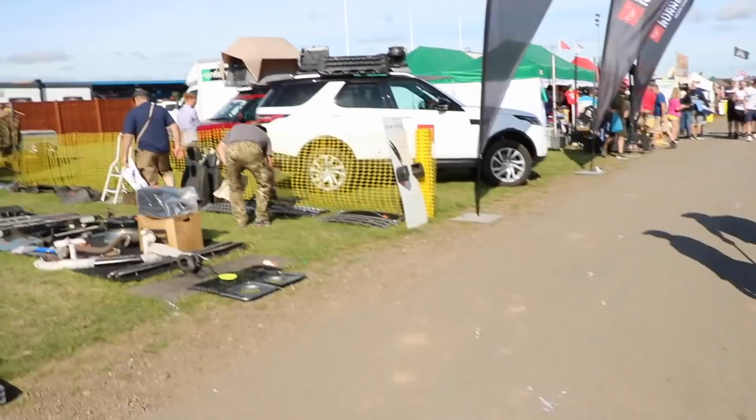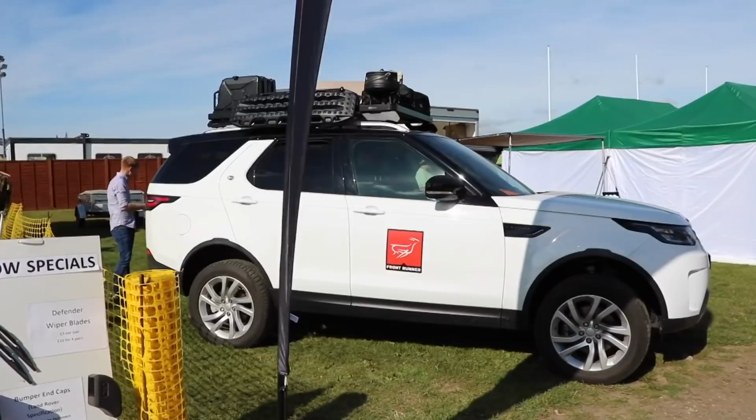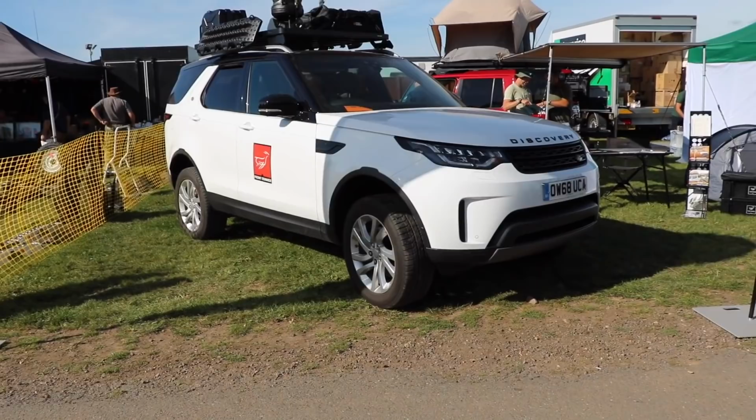Then over on the Front Runner stand, we've got a really nice Disco 5 with some overlanding kit on the roof of it. It's really cool to see more of these here this year. I think they're becoming more popular with this kind of crowd now. And I just think they look so cool when they're actually kitted out.